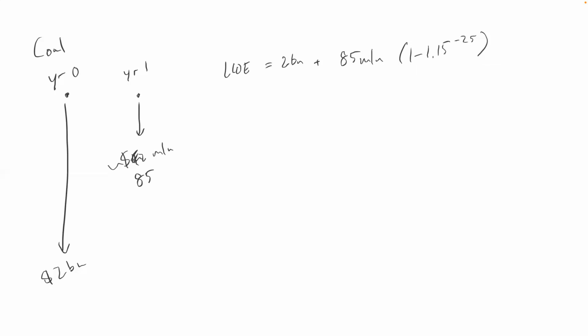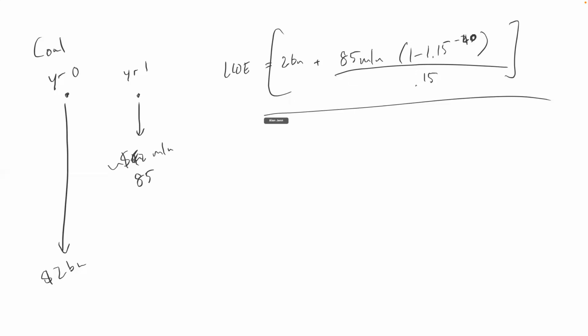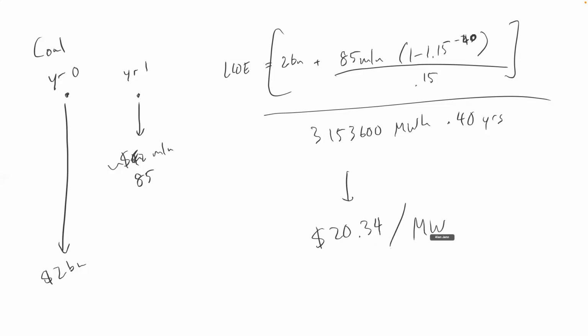Divided by 0.15, and then this whole thing gets divided by 3,153,600 megawatt hours times 40 years. And this whole thing will eventually translate to $20.34 per megawatt hour. Okay, I really should change this.